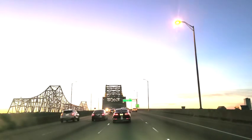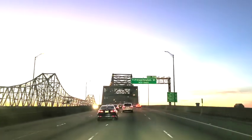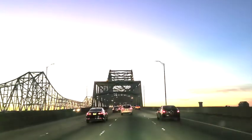Here we are going over the bridge. It's the Mississippi Bridge in New Orleans. It's so pretty all lit up. And the sunset back there.